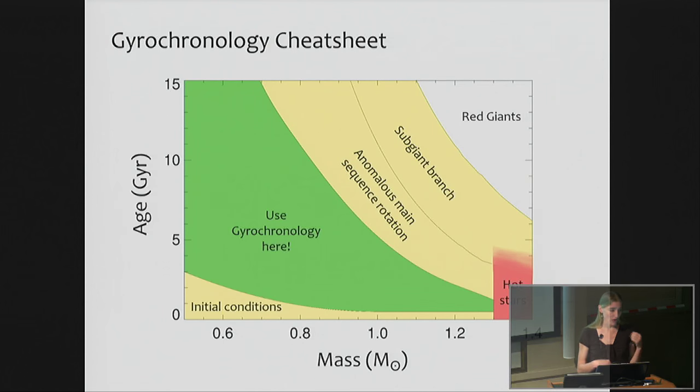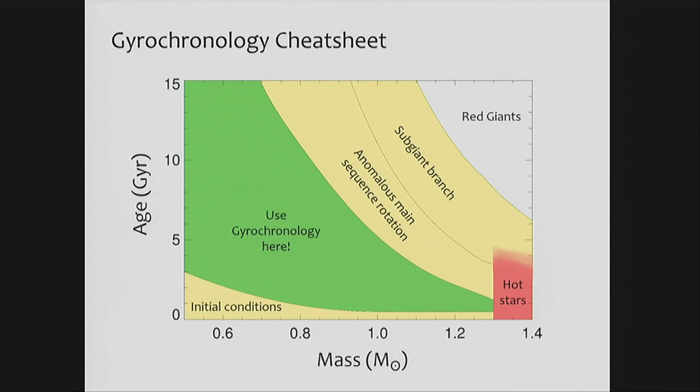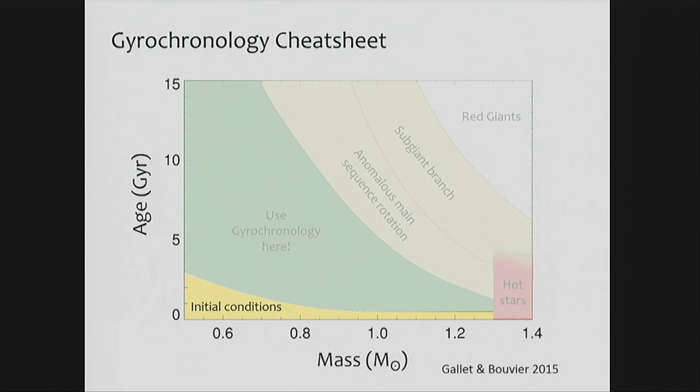So this diagram also points to another one of the yellow regions that I've shown you here, and that is the initial conditions. Because stars are born with a range of initial conditions and they only lose sensitivity to those initial conditions at late times, it means that if you look at very young stars, their rotation periods are not carrying precise age information anymore. They're telling you for sure that they're young because they're rapidly rotating, but you can't say precisely how young because there's a wide range of periods that are admitted there.